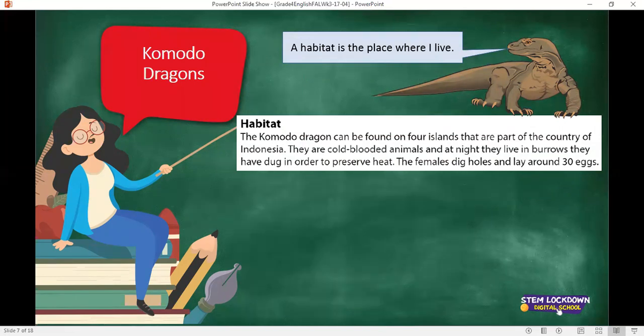So the Komodo dragon can be found on 4 islands that are part of the country of Indonesia. They are cold-blooded animals, and at night they live in burrows they have dug in order to preserve heat. The females dig holes and lay around 30 eggs.